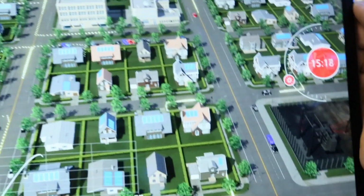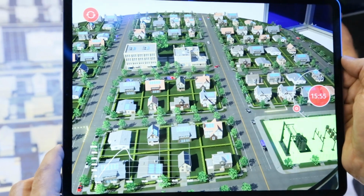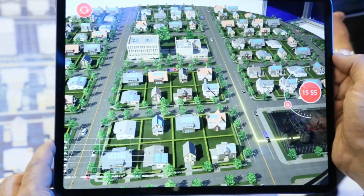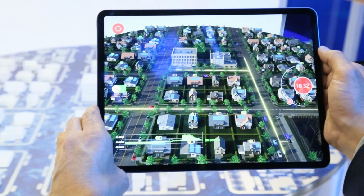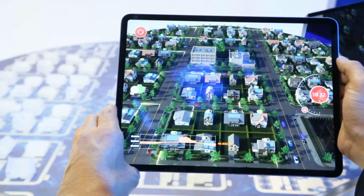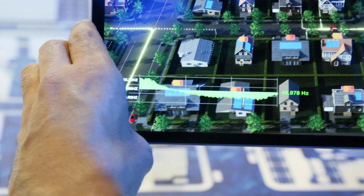So what do we do? With the virtual power plant, we discharge batteries from the houses of the homeowners, and it's balancing the grid, stabilizing the whole grid of the smart city. So we see here an event in frequency control. The frequency is too high or it's too low.